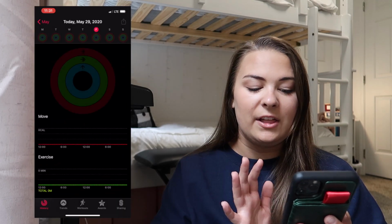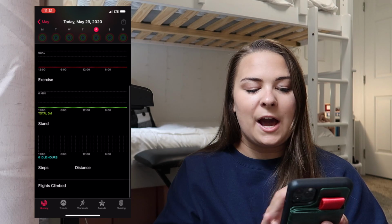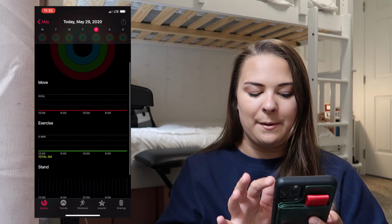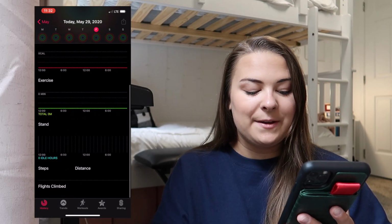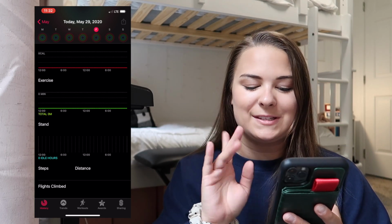Next is activity. Love this because you can keep up with your activity for the day. You can just see how much you've moved, your exercise, and how many hours you actually stood for that day. And it corresponds and tells you how many flights of stairs you climbed, so that's awesome.